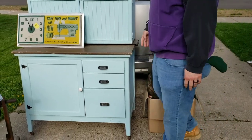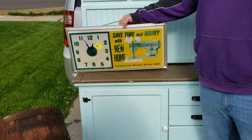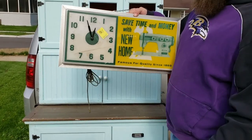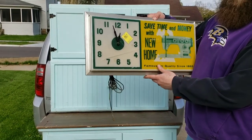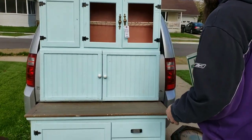Then we got the sweet advertising clock from the New Home sewing machine company. It's again a little beat up, but I got a really good deal on it. It's something you don't see too much of anymore. They're highly collectible. So yeah, we're pretty excited about that one too.